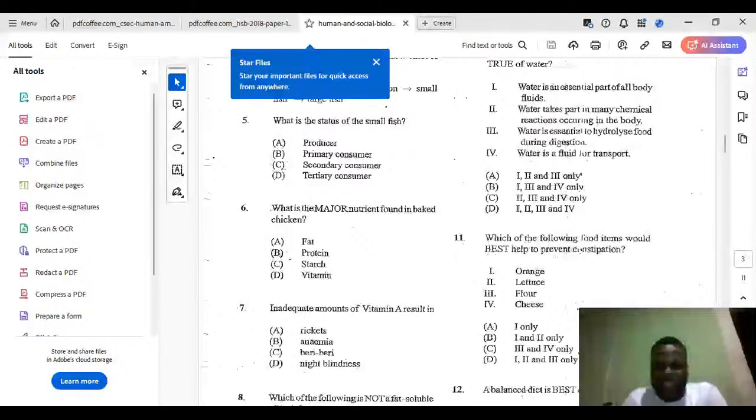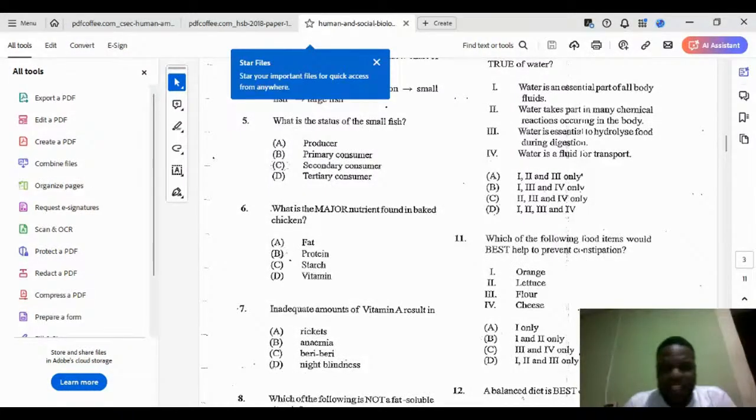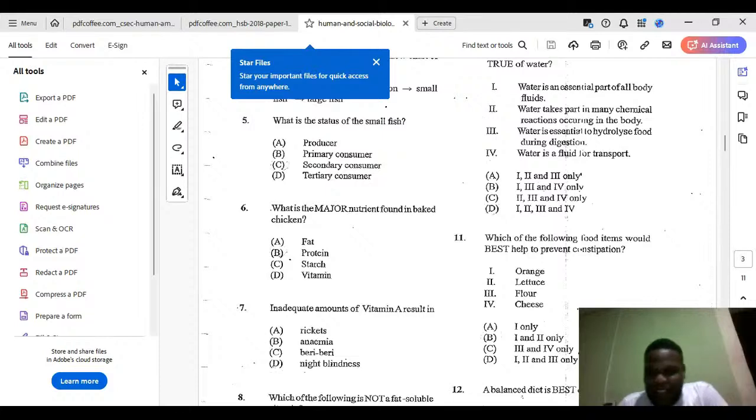And the nutrient found in baked chicken. Yeah, man, simple thing that. What's for baked chicken? Come on, man, baked chicken. Let's go. What is baked chicken? I'm seeing B. Seeing starch.